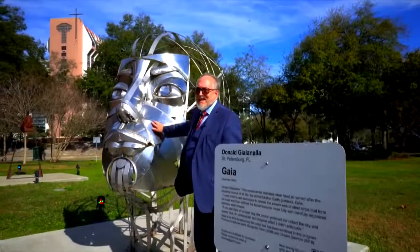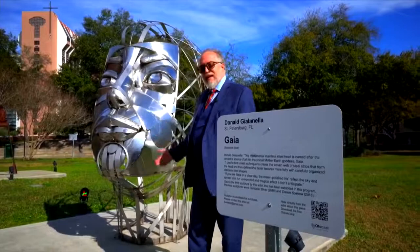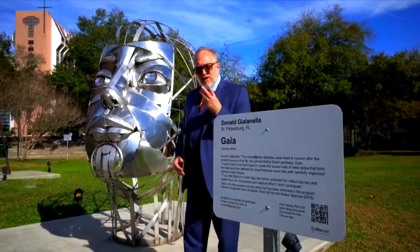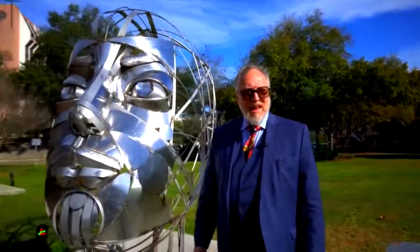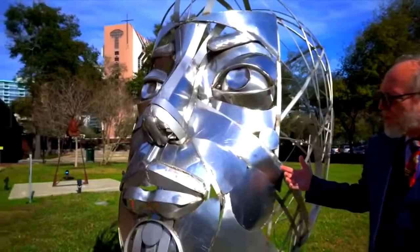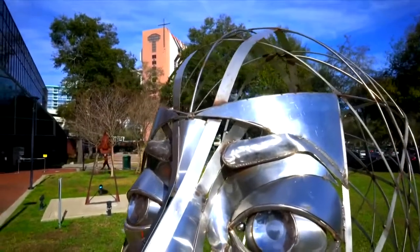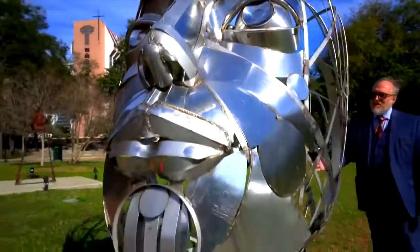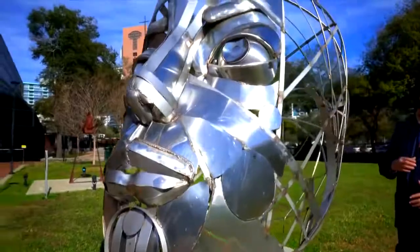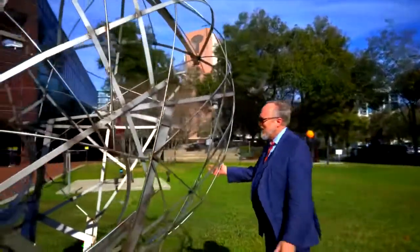This is Gaia, coming from Mother Earth, and it is created by Donald Gialanella, who has had 3 years of having a sculpture here out of our 6. So we love Donald and his sculptures, which are a collection of found objects. He tries to be very green, and his studio is full of pieces of metal and driftwood and exploded R2-D2s, and he uses that to create these.